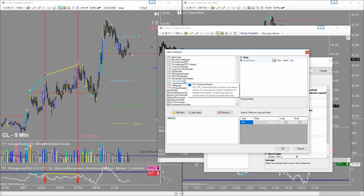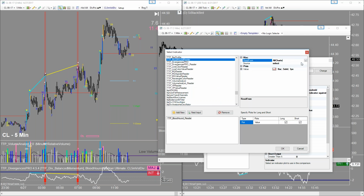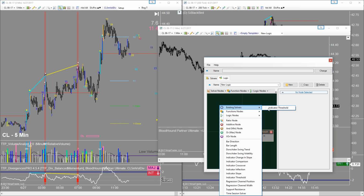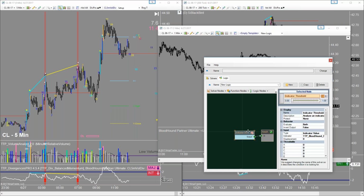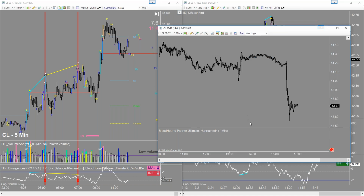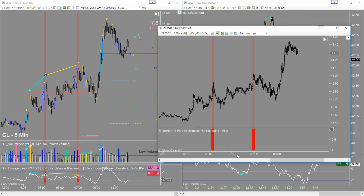So we've designed an indicator called Bloodhound Reader. You select the workspace that you want to access Bloodhound from, and then you select the chart that you want to access. We want to access that 5-minute chart. Let's go ahead and make it a template. So I'll just name it 5-minute chart. It's actually 5-minute volume divergence. And let's see, 1 is positive, -1. Look at that. Is that crazy or what?